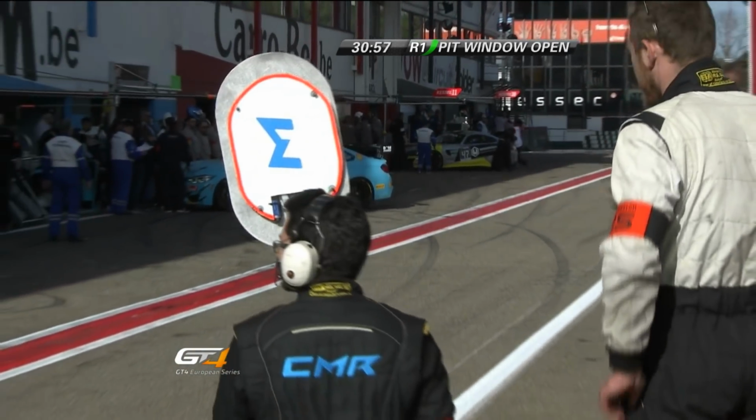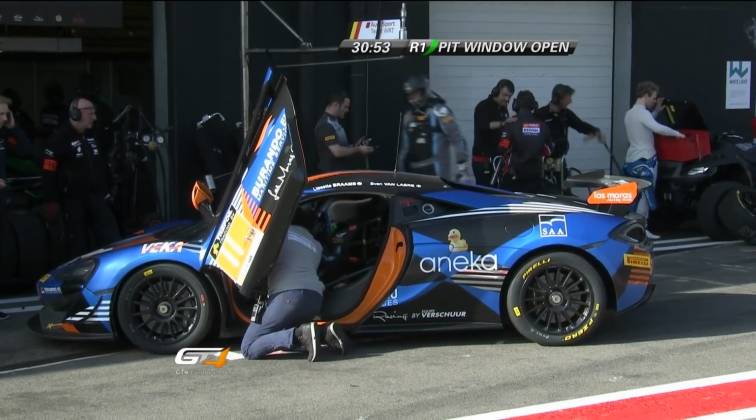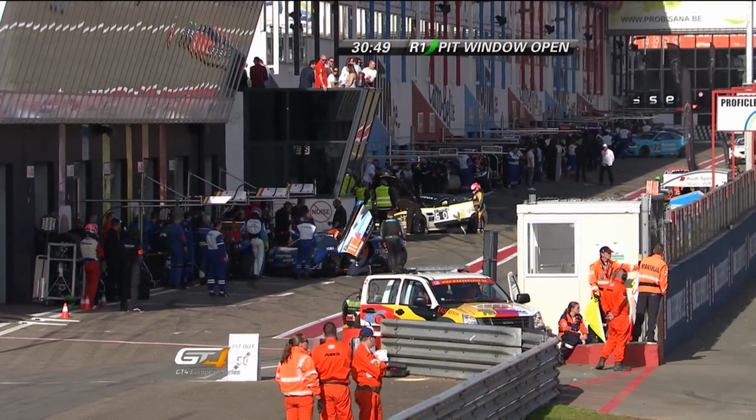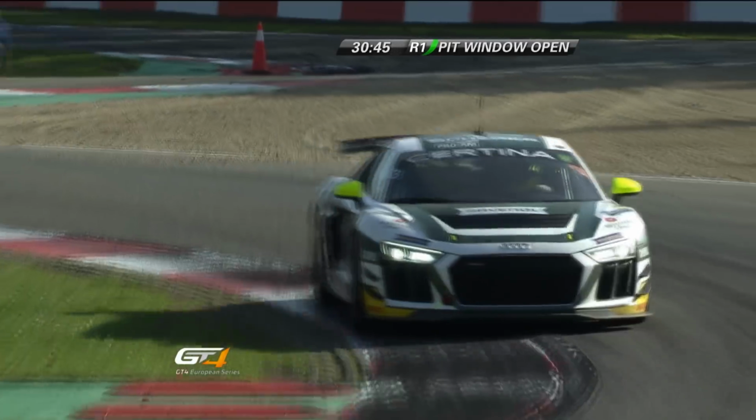And Stuart Middleton will hand over to Will Tregurtha, a driver he knows very well indeed. They were partners in winning the GT4 championship in the British GT series last year. So that's a very well balanced lineup.